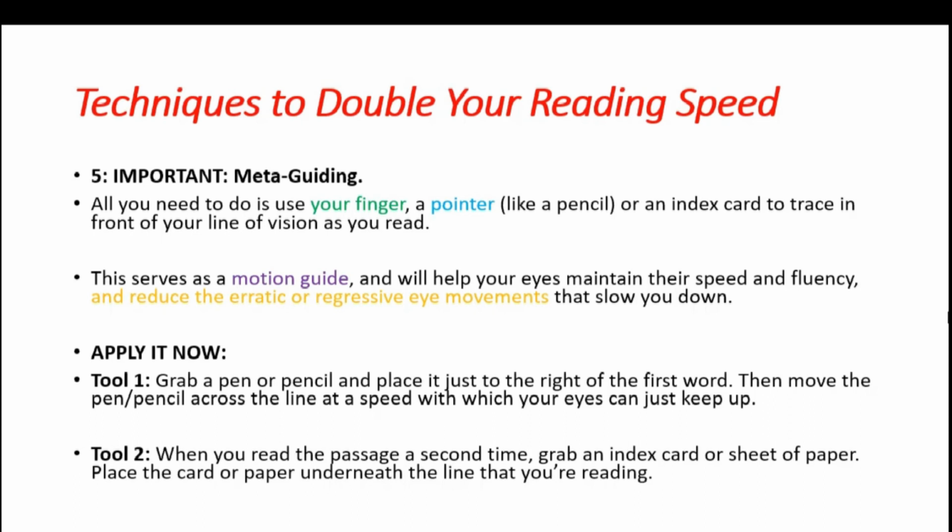Tool 2, when you read the passage a second time, grab an index card or sheet of paper, place the card or paper underneath the line that you're reading. This will help keep your eyes steady and restrict them from getting distracted. Another way to use an index card is to place the card over what you've already read. As you progress down a page, the card will cover more and more of the text. This will restrict you from going back.